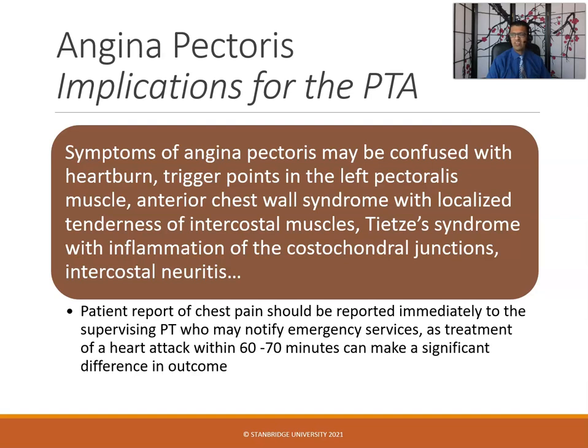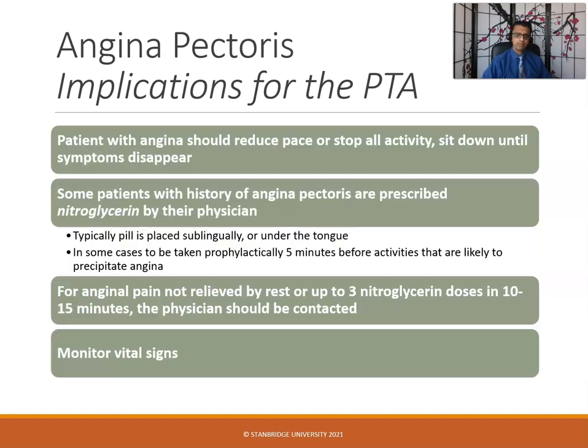Because if you just say, oh, it's just heartburn, or it'll pass, that's your license on the line. So be extra cautious anytime a patient, especially if they have all the comorbidities, complains of chest pain. Okay. A patient with angina should reduce pace or stop all activity and sit down until the symptoms disappear.